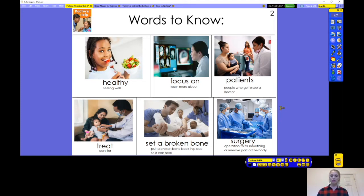Like in the picture, this doctor is learning more about, or she's focusing on, the brain and learning more about or focusing on what the brain does and how she can help her patients by looking at their brain. That brings me to the next word, patients. Patients are people who go to see a doctor.